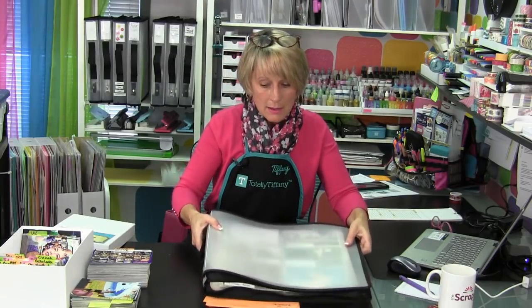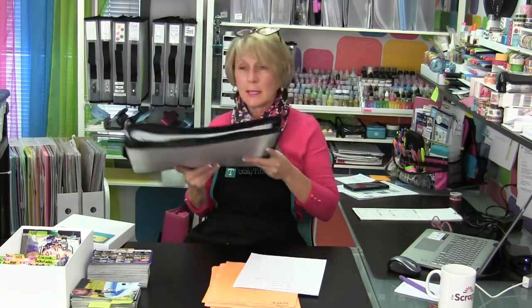And now when I'm ready to scrap this album, I've got my pictures. Not only are they pre-sorted by layout, the whole album is pre-sorted that way in chronological order. I've already made my choices. So when I'm ready to scrap, I can just grab that binder and get busy.